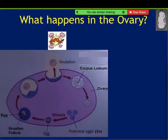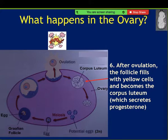So it's not all over for the ovary after day 14. What happens is that the Graafian follicle fills with what are called yellow cells, and they call it a corpus luteum. It means yellow body. Corpus is body, and luteum is yellow. What it does now is secrete progesterone. If you don't get pregnant, it will disintegrate. But if you do get pregnant, it continues to secrete progesterone until the placenta kicks in. So for females that suffer from bad morning sickness for the first 3 months, it's because the ovary is struggling to do progesterone usually. Once your placenta kicks in, the morning sickness goes away, unless you're exceptionally unlucky.